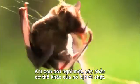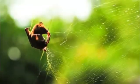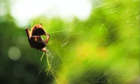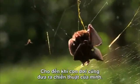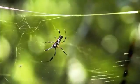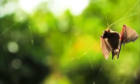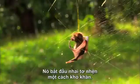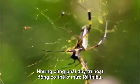As the bat frees one part of his body, another part gets caught. The orb weaver strategy seems to be working, until the bat comes up with one of his own. He begins to chew through the super tough strands, keeping his movement to a minimum.